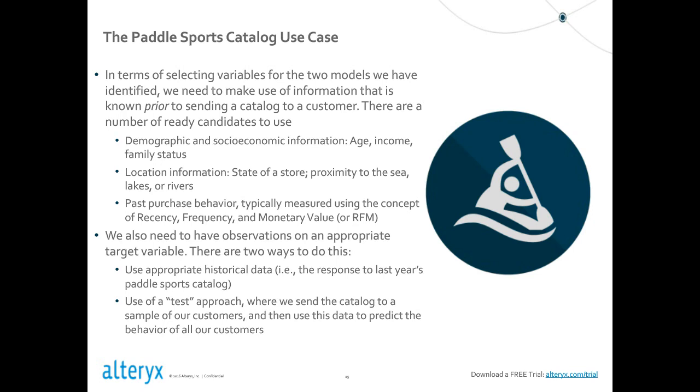All right. We also need to have observations on an appropriate target variable. Right, so we need to have some similar event that we can take a look at, and in some cases we can do this readily from historical data. So if we do a paddling sport catalog every year, then we can look at what happened last year associated with that paddling sport catalog. If this is the first time that we've offered it, we don't have historical data that we can rely on. So what needs to be used instead is some sort of a test approach.